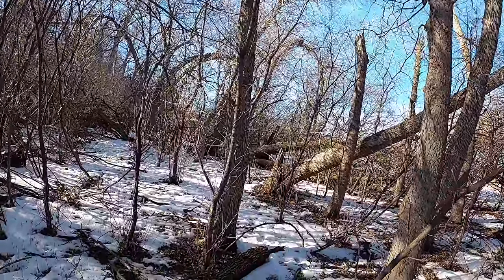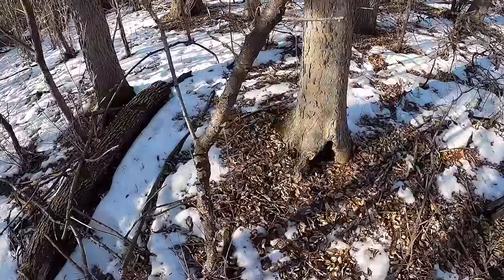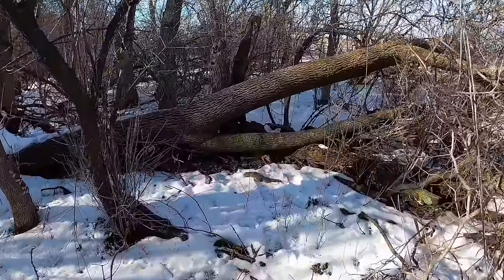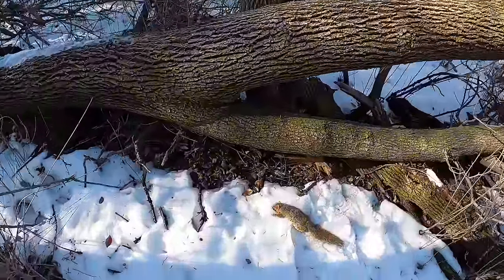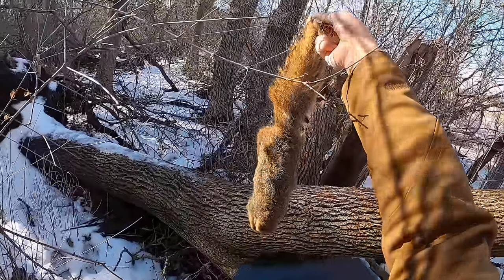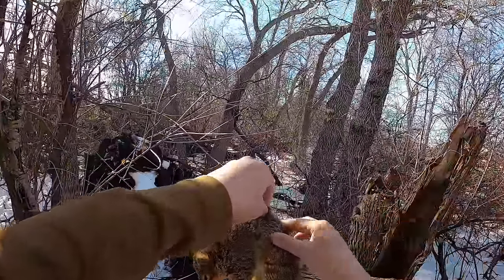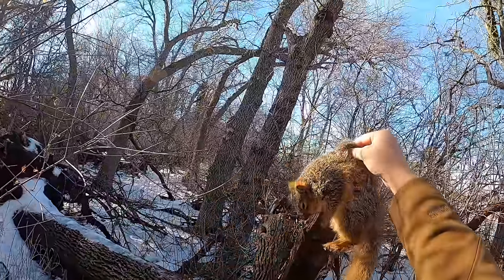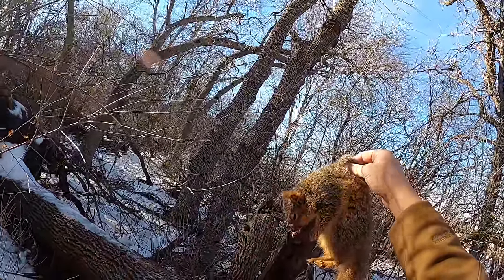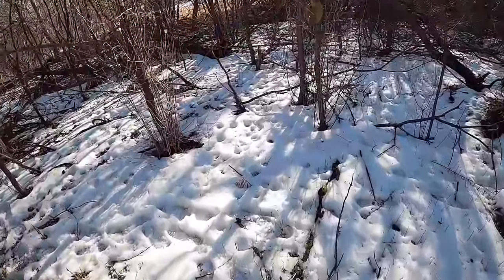Oh, no way. Boys, I think I got him. Yeah, let's put the gun back on safe. Set that up there. Oh, baby. Look at that. Not as big as the squirrel I shot earlier, but dude, I got him right behind the head a little bit. That is so cool. I'm gonna bring it over to the camera, show you guys.